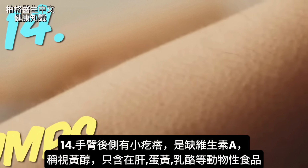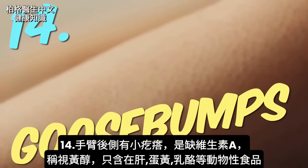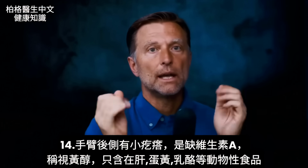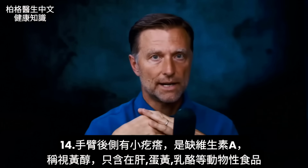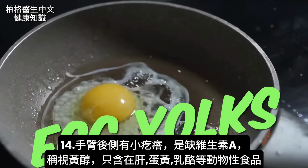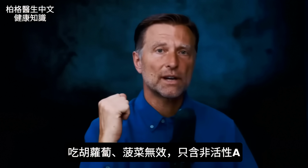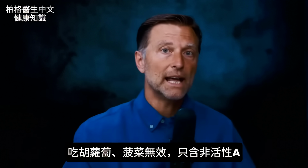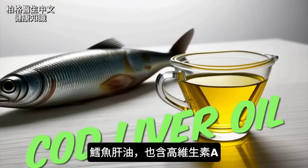Number 14, those little raised bumps in the back of your arms. This is a classic vitamin A deficiency called retinol. And you can only find that in animal products. It's in liver, it's in egg yolks, it's in cheese. But you're not going to be able to correct this by eating more carrots or spinach with the so-called vitamin A. Cod liver oil will give you vitamin A as well.